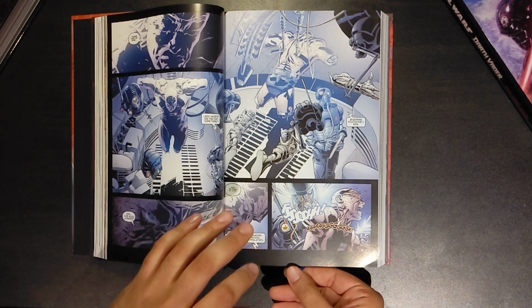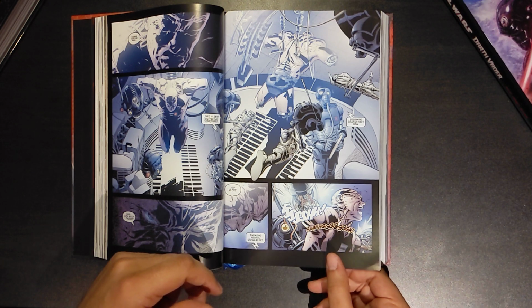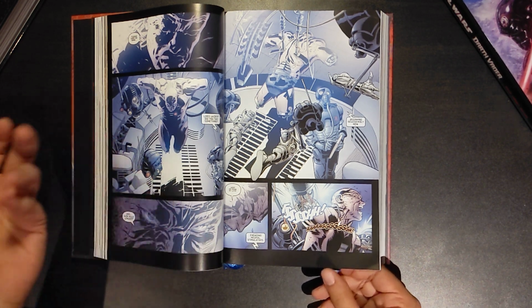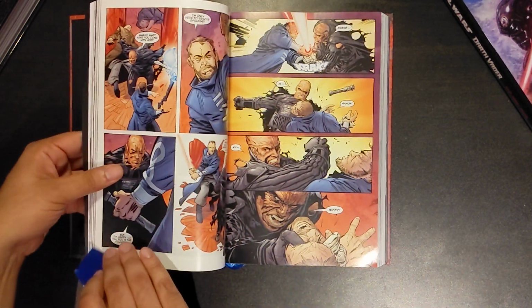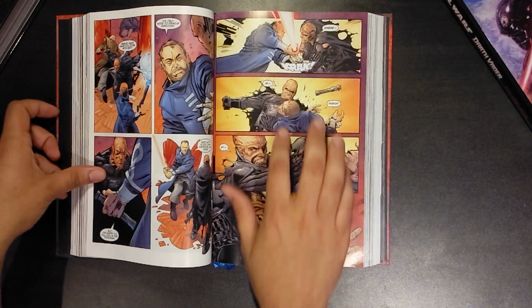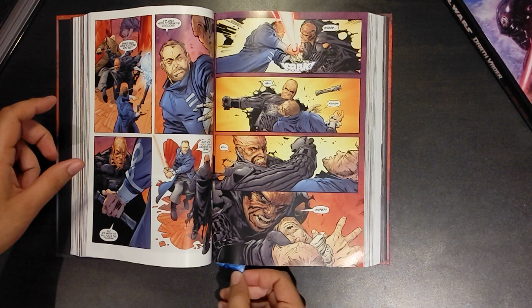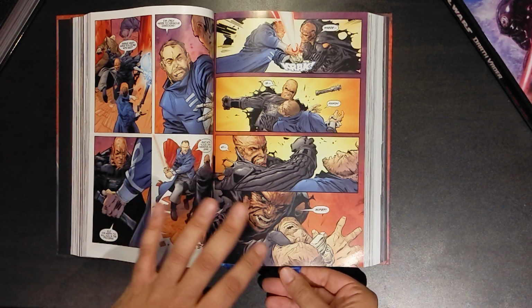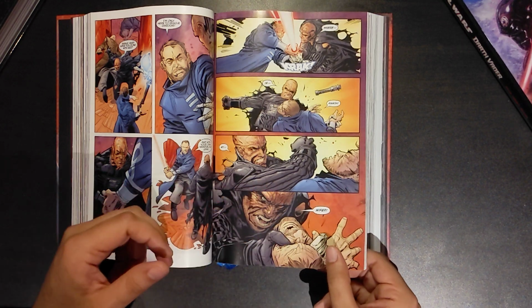I almost want to talk about plot points here, but a part of this story is how surprising it actually is. You don't see it coming, let's just put it that way. One of the few times you see Vader without the mask, and it's one of my favorite backhands in comics ever. God, I love this page so much. But yes, it's a really good story. You'll be surprised by the ending too. Definitely didn't see it coming myself.